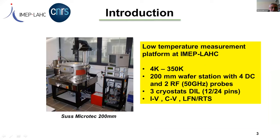In our lab, we do this on a low temperature platform, shown over here, which accepts for example 200 millimeter wafers, where we can go from close to liquid helium temperature up to room temperature. We also have DC and RF probes, and a cryostat where we can analyze packaged devices. On this platform we can characterize the different IV, capacitance, and also the low frequency noise characteristics of such devices.